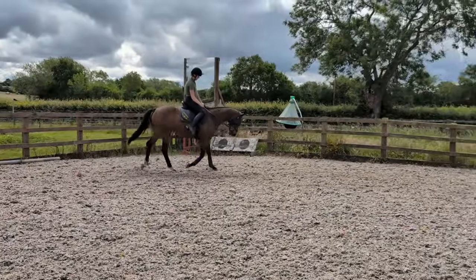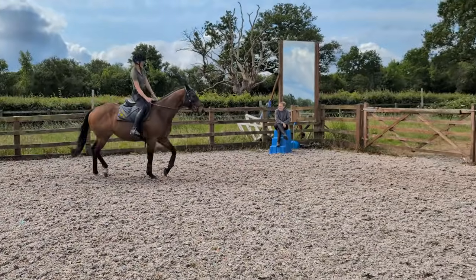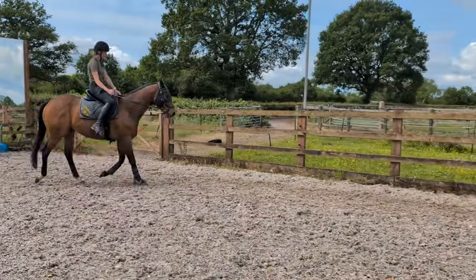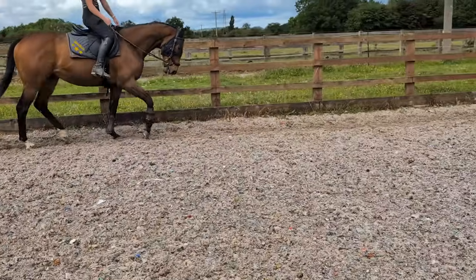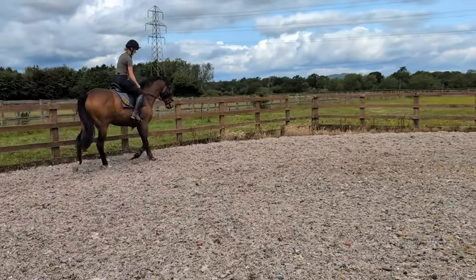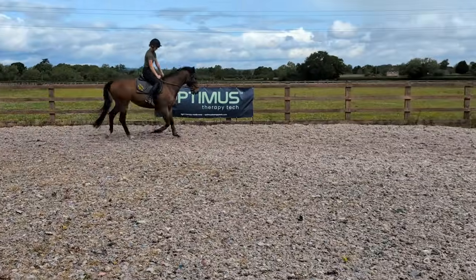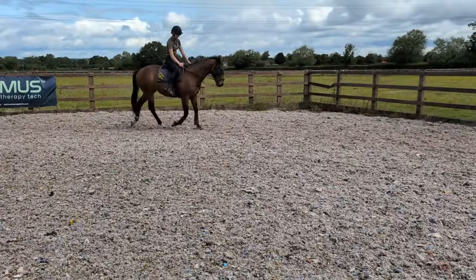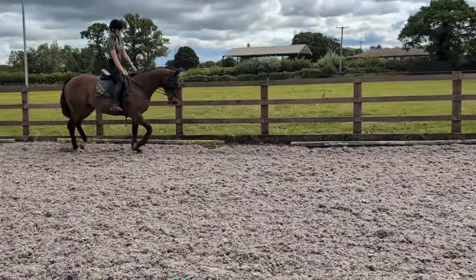So I don't want you to look so much at Ellie's position right at this moment in time. I want you to look at Narco's. He was starting to bend and he was starting to move a lot more freely, because it's our body position that affects them so much, and we have to work with them. This is where I go back to people telling you to ride them this way and ride them that way. What we have to ride is the individual horse that we're sat on.